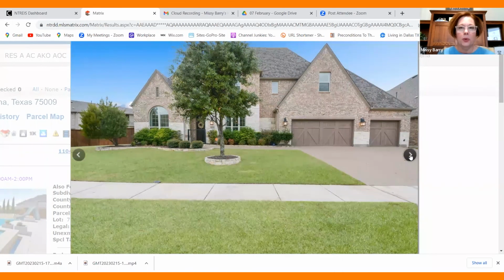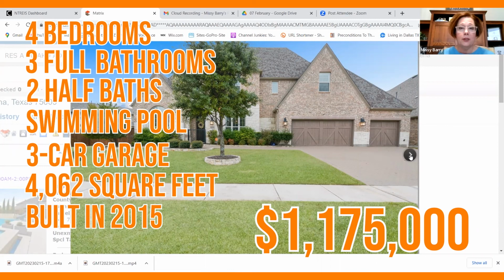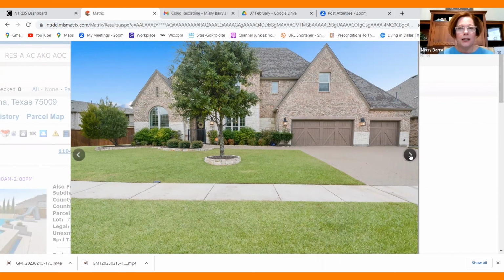This one's, again, $1.175 million, 4-bedroom. It has 3 full bathrooms and 2 half bathrooms. It does have the pool, 4,062 square feet, built in 2015. So I hope you have enjoyed the $1 million tour of the 5 cities that go from south to north, Dallas, Plano, Frisco, Prosper, and Salina. So where will you be spending your $1 million? Which home and area just feels right?